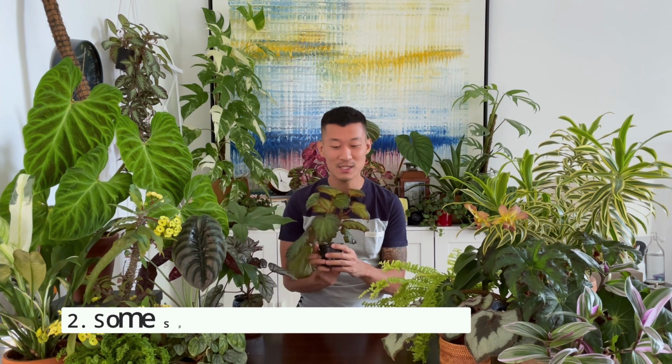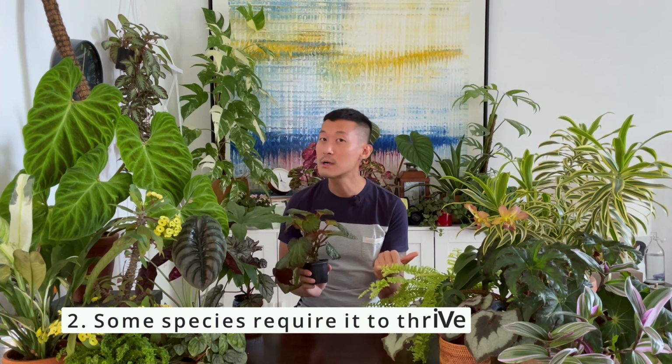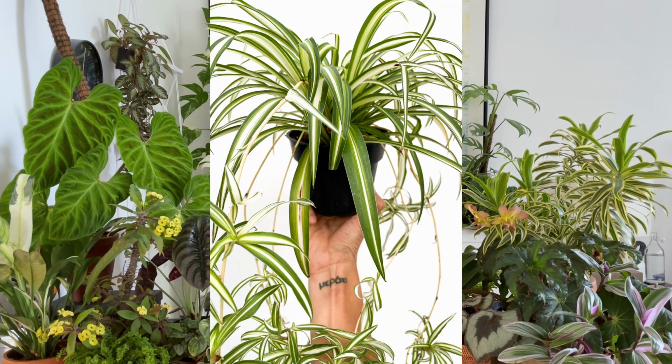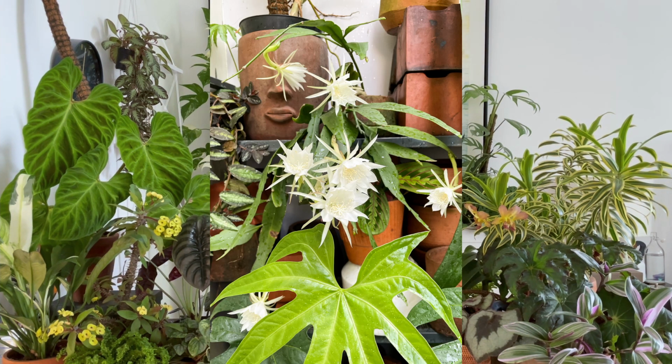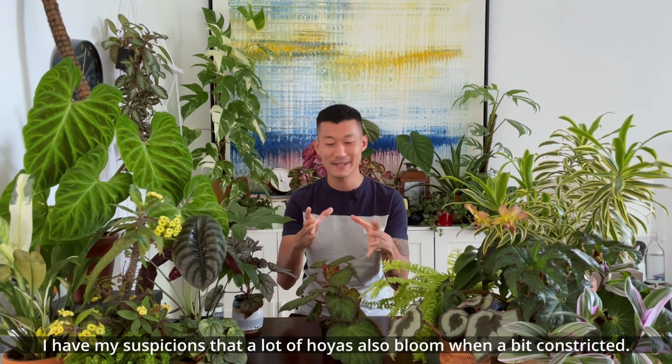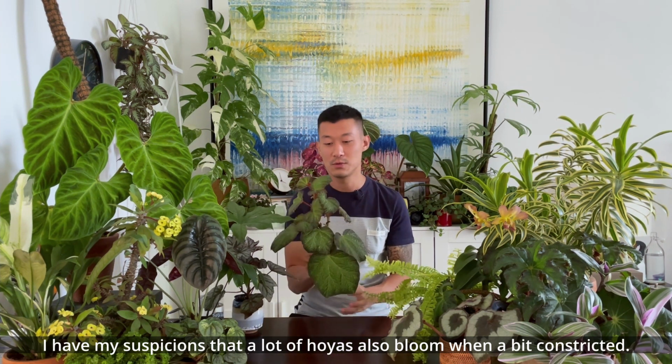Number two, a lot of plants actually do need to be in tight pots for them to flower or for them to put out pups. For example, with spider plants, I find that they put out these pups way easier, way faster when they are in tighter pots. And a lot of your jungle cacti and a lot of the flowering species will try to spread out their roots and leaves, but once they feel like, okay, that's it, we need to bloom, we need to flower, we need to fruit, because otherwise we're just going to die, we're going to suffocate in this space. That really forces them to thrive.